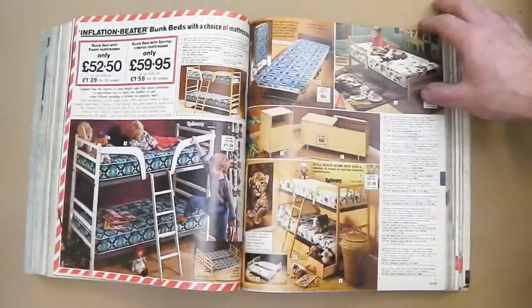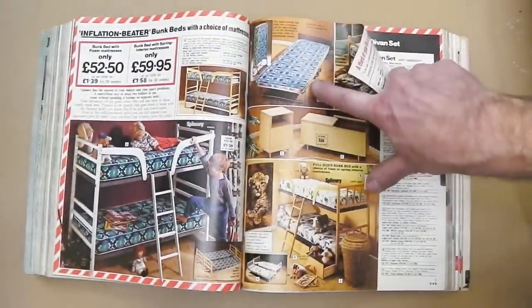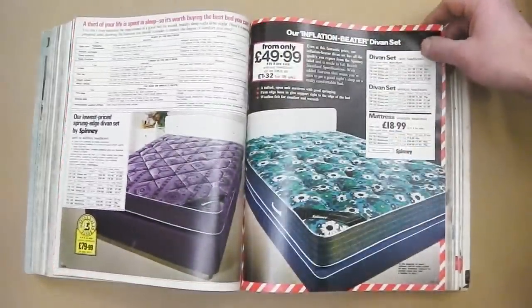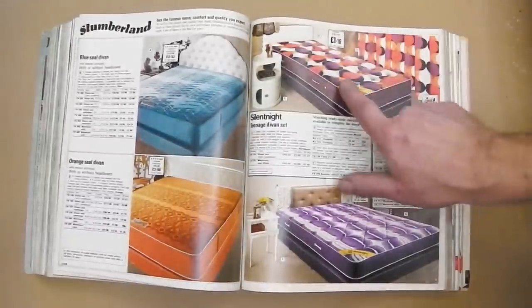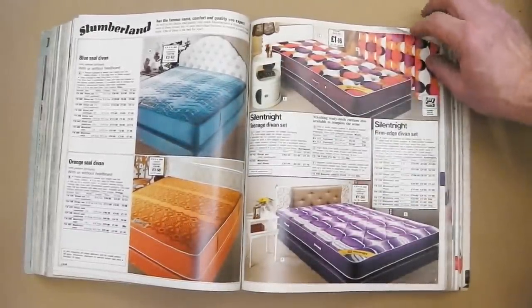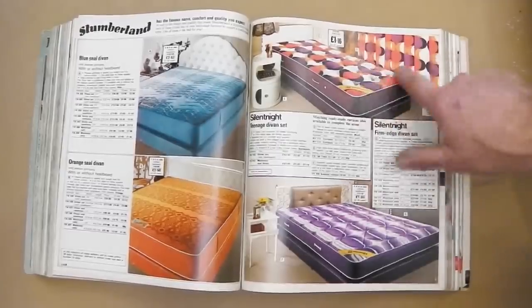Mum and Dad's room, then onto the kids' room. Oh, I remember them camp bed, spongy camp. We had a bunk bed as kids. Divan was a big word. Look at that. You couldn't make that one up. A little bit psychedelic hangover there. And that's his 60s hangover.